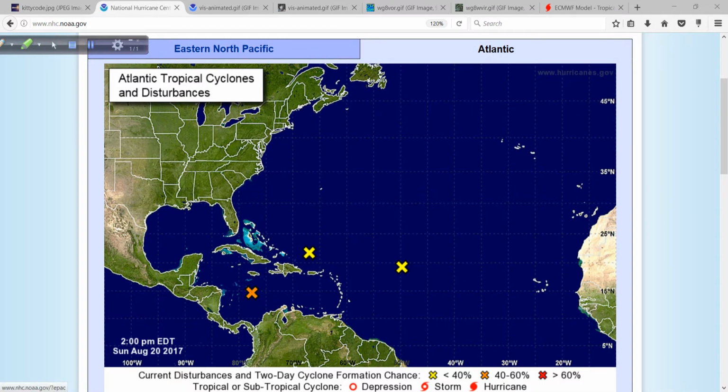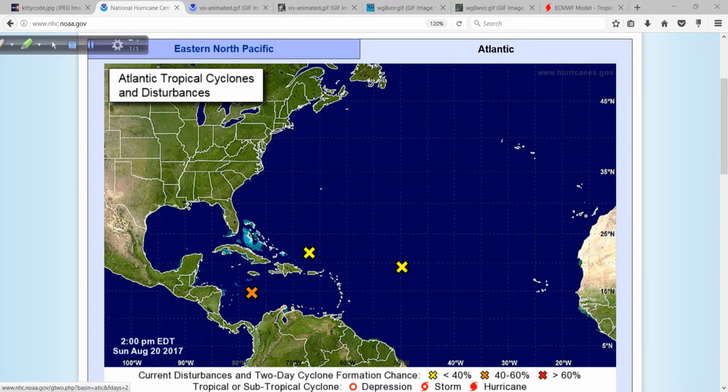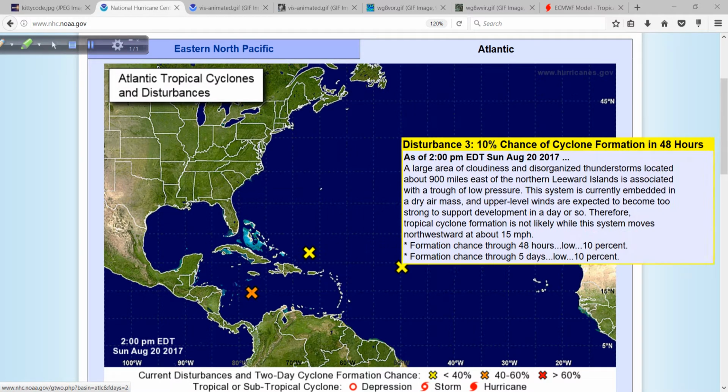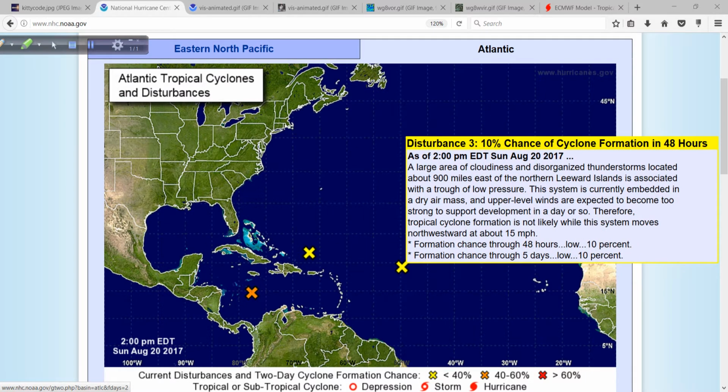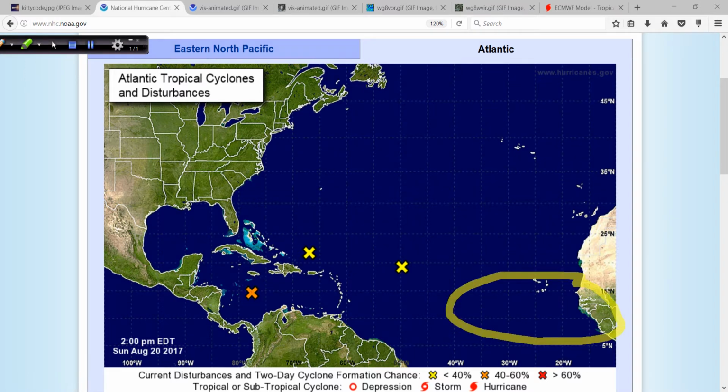In the tropics this afternoon, we are watching the remnants of Harvey, which may be trying to stage a comeback here over the Western Caribbean. And then we have Invest Area 92L. Very low chance that this develops into anything over the next few days. And then another system out here in the Central Atlantic, probably not going to develop either. And then over off the coast of Africa, we don't have anything right now, and I'll show you why in just a moment.